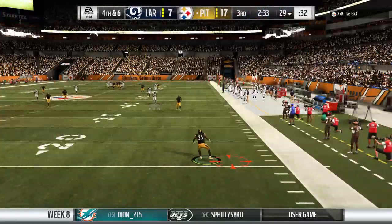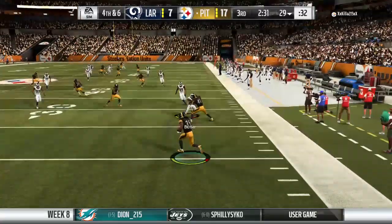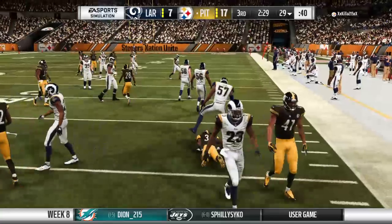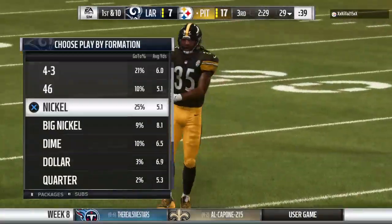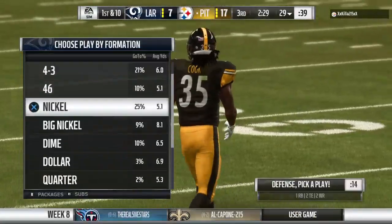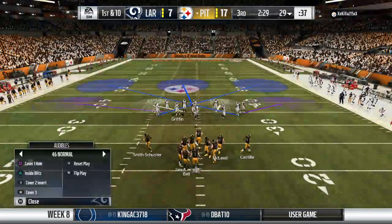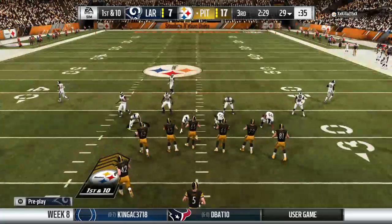He gets this one away, and boy, it's another boomer. This is taken at the 18. 12 yards on the return that time. And the Steelers will go on offense here, 1st and 10. Now the Steelers offense gets ready to get back onto the field. And for them, a touchdown their last go-around. Obviously, they'll be hoping to do that again.